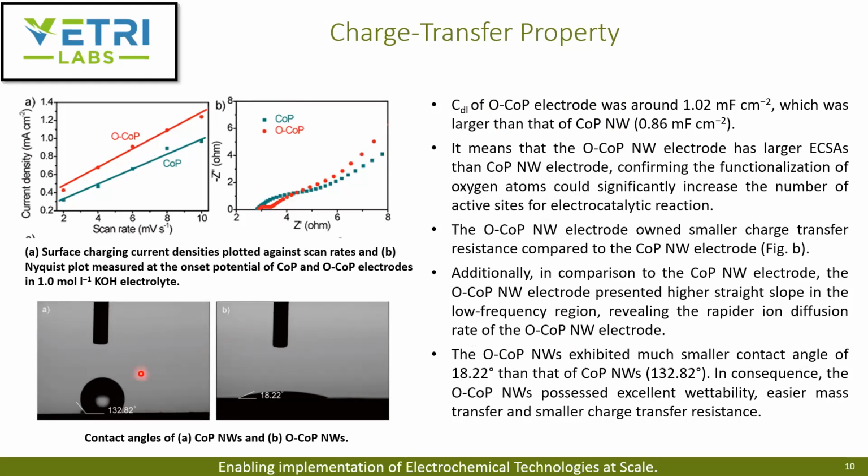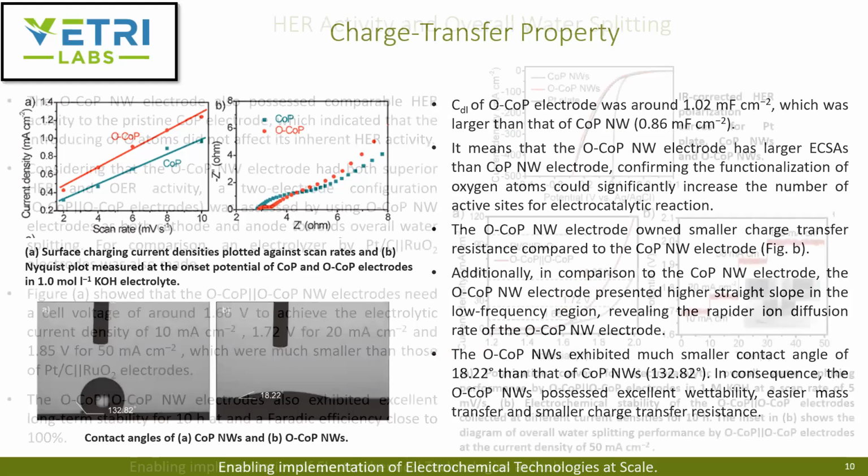Also, in addition, they measured the contact angle for the cobalt phosphide nanowires and the oxygen functionalized cobalt phosphide nanowires. And what you can see is the one with oxygen functionalization has a relatively smaller angle, 18.22 degrees, whereas the other one has 132.82 degrees. So the smaller the contact angle, the better the wettability, and at the same time you have an effective contact between your electrode surface and electrolyte. As a result, you will have easier mass transfer and also a smaller charge transfer resistance.